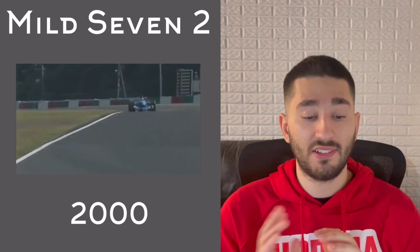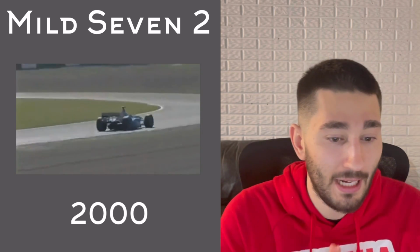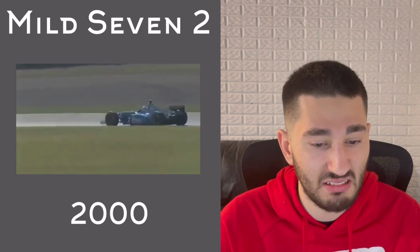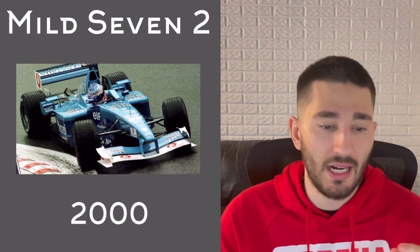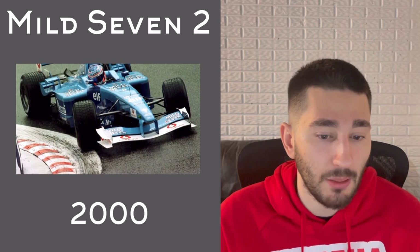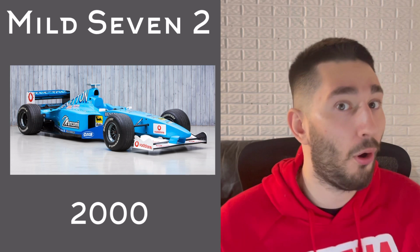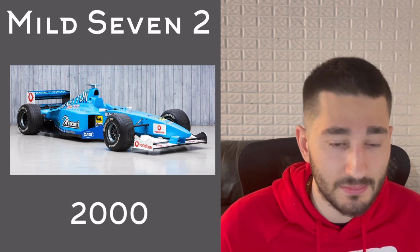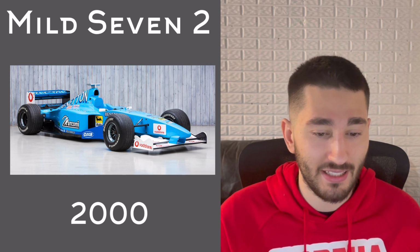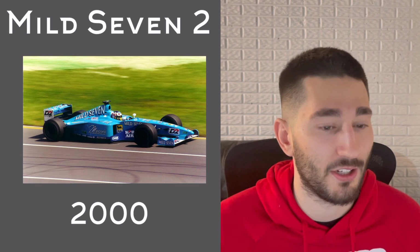In 2000 is another livery that I think is actually a pretty bad one. Now, I don't know how many people would agree with this, but the full-out blue is just bland. It's bland and boring, and I think that takes away from Benetton as a team. It throws away the whole United Colors part of Benetton, and now that the car is fully blue, it's not something I'm a real big fan of. This is definitely low on my tier list when it comes to actual liveries.